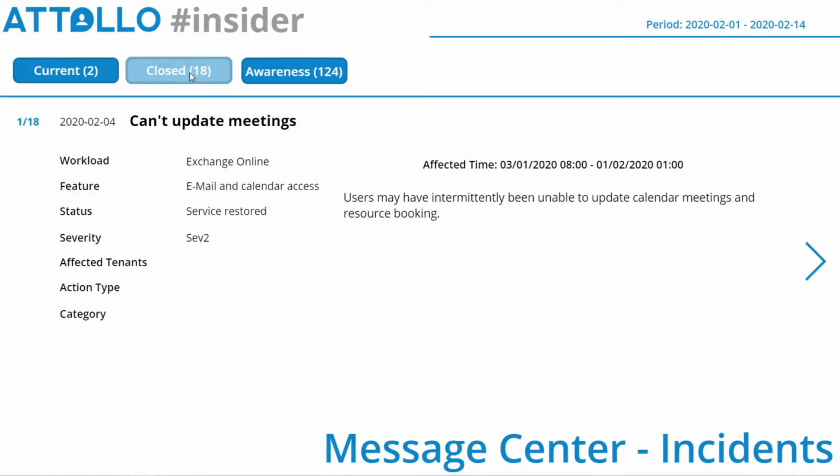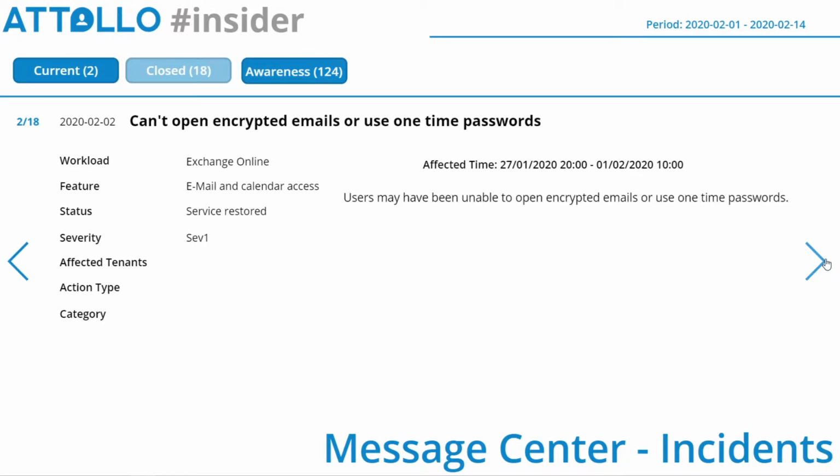Okay, so we had 18 issues closed over the last 2 weeks as well. The first one is in Exchange Online again, an inability to update meetings. So users may have intermittently been unable to update calendar meetings and resource bookings. Let me find where my mouse cursor is. There it is. Moving on. Okay, so can't open encrypted emails or use one-time passwords. So again, Exchange, users may have been unable to open encrypted emails or use one-time passwords.